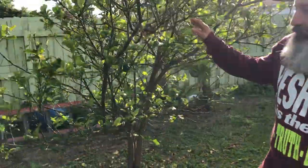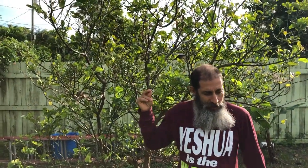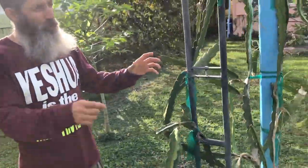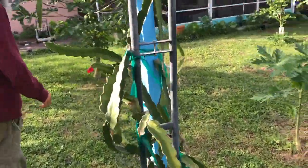This is a lemon tree. I did get some lemons on it this year. I'm really excited. Citrus is really hard to grow in South Florida, believe it or not, but that's a lemon tree. This here is a dragon fruit tree, and I moved this from the other side of the yard, and they grow up. These stalks and dragon fruits will grow, so that's looking nice.